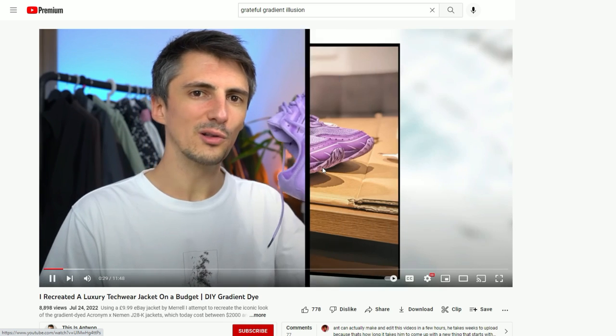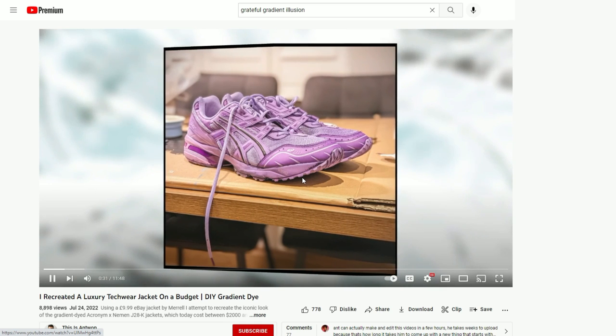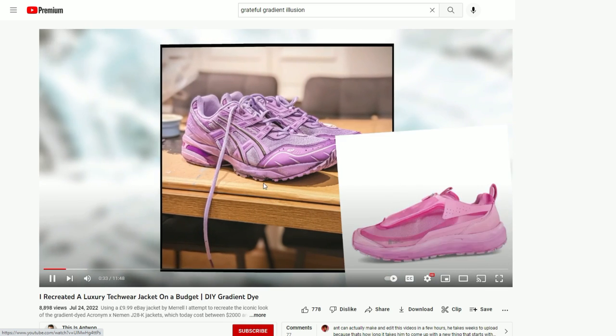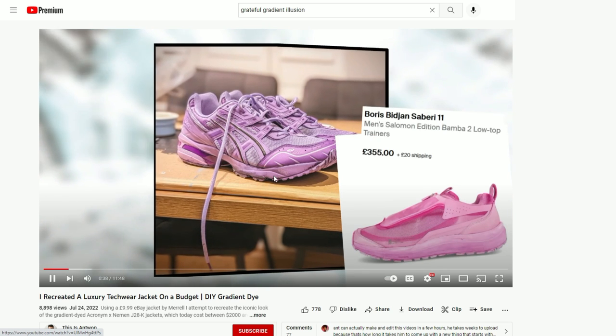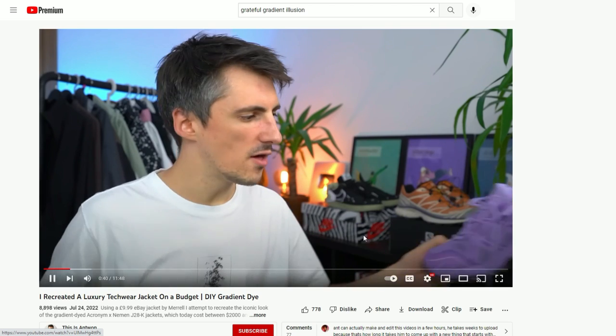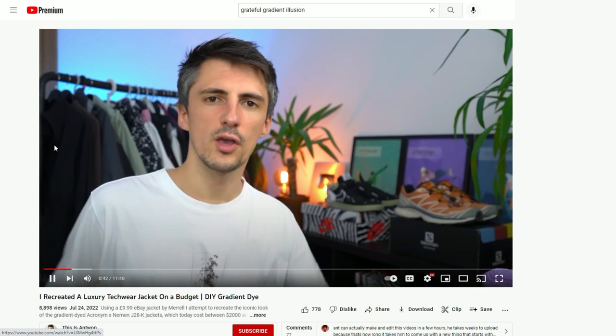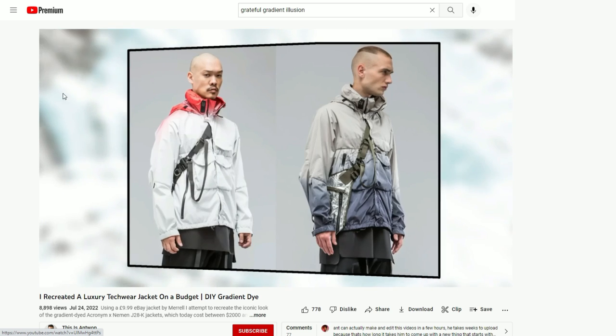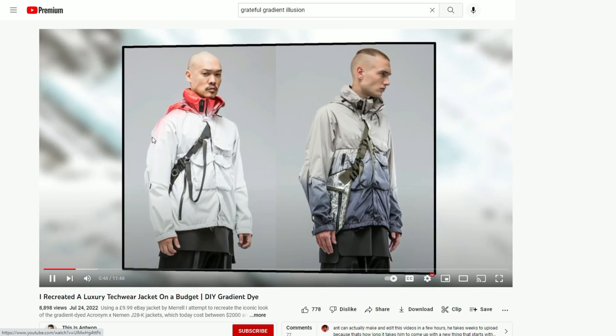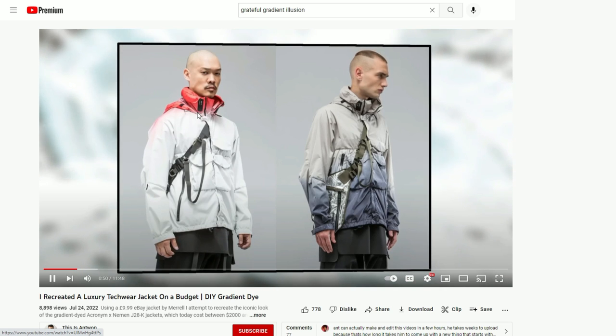Sneakers and gave them a total makeover in the previous work style that you might associate with the BBS Bamba line, saving ourselves hundreds of dollars in the process. And this time we're going to go a level further and attempt to recreate one of the most iconic jackets in modern techwear fashion: the Acronym and Neiman collaboration J28K. Available in an array of different hand-dyed colors.